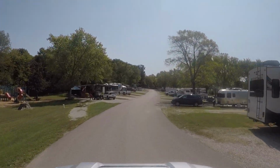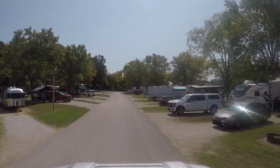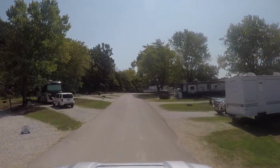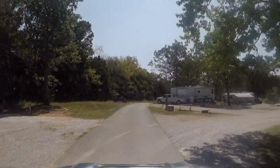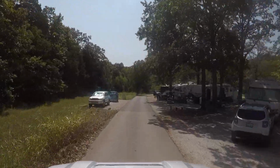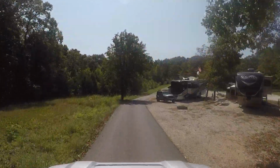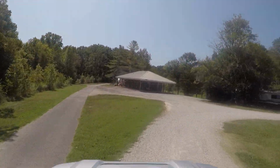We're going to continue through the park. Now, this is a very small park. As you come back towards the back, it's pretty much a straight road that comes in. You'll have campsites on the right and left. They do have some permanent sites, not as many. Pretty clean though. The roads through here, this part was all paved, and then as we come down, this is another bathhouse, and it's also the laundry room.